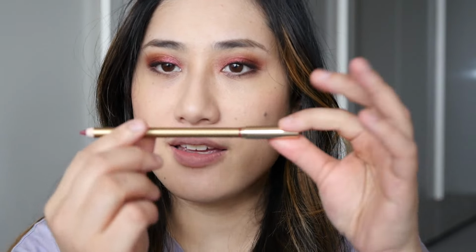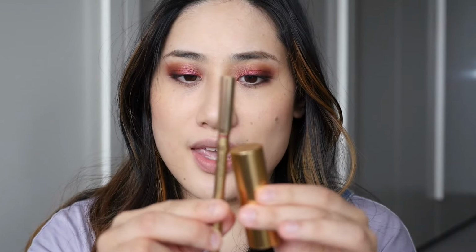Let's try and use this lip pencil first. It looks like the same color as the case of the lipstick. And I'll be honest, I never use lip pencils because I'm just way too lazy for that. But for the sake of this video, let's try it. Quite smooth and easy to use so far. Just gonna fill in my entire lip. Why not? Because some people might use it this way.